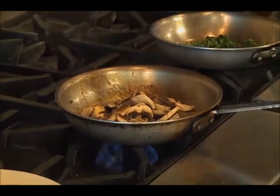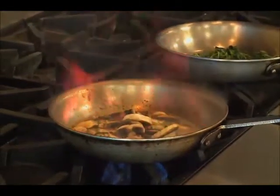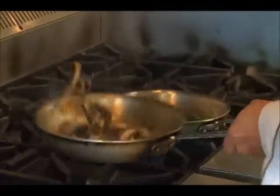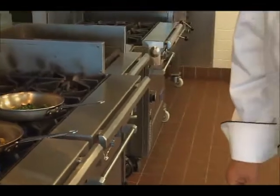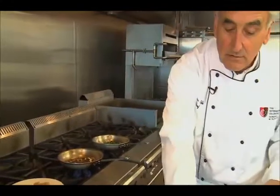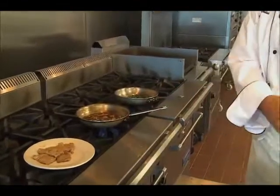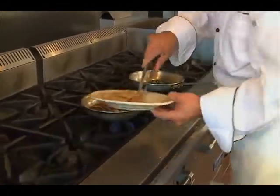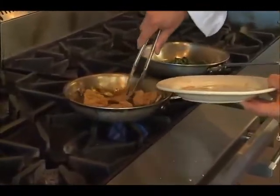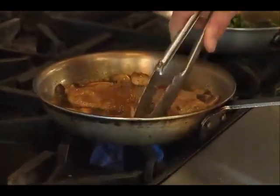And then we'll add some marsala. And this will spark. You want to burn off the alcohol so it doesn't have a raw taste. Once the flame goes out, you know you've got your alcohol cooked off. And to this we're going to add a little veal demi or veal stock. We'll cook that, bring it up to a simmer. We'll put the veal back into the sauce. Turning it, get it well coated.